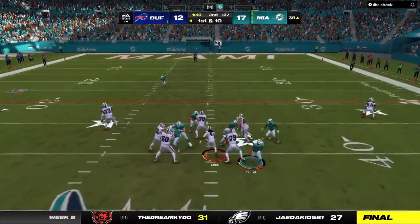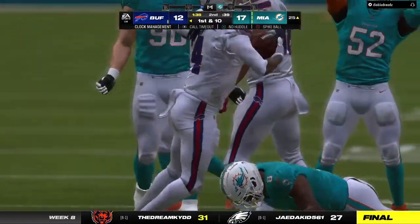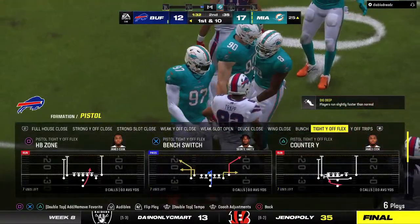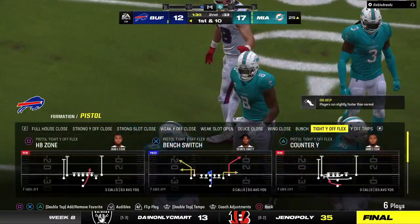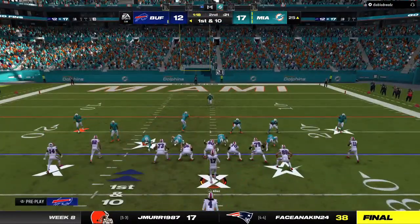A 10th carry in the game for Cook. And maybe a little over pursuit there as he's able to take this down to the 25-yard line. 14 yards, and the Bills will get a new set of downs. A good run there off right tackle.